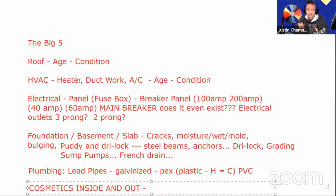That's my point. So you're going to look at the big five, then you're going to look at cosmetics inside and out. Cosmetics might also mean landscaping. What does cosmetics also mean? And what is the most expensive room in the house? Somebody tell me. Kitchen.